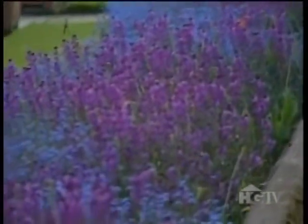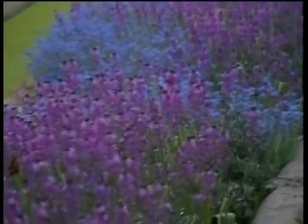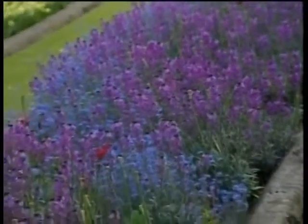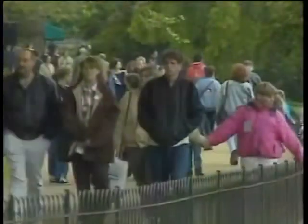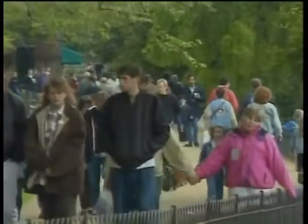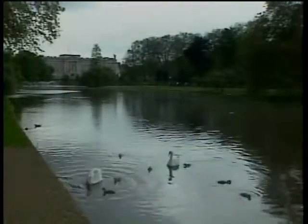I'd like visitors to the royal parks to think of them as places of delight, sometimes of tranquility, but always places where they can enjoy the open air in safety and feel at peace and ease in their surroundings and find pleasure from them.